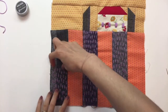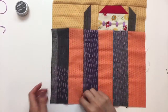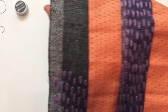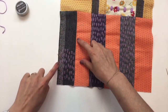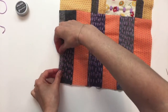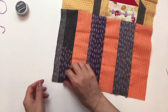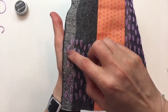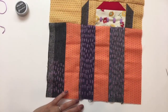I just have this little strip left to do of my single chain stitches. And that's the deal. I am leaving a quarter inch on the edge here and on the bottom, just because that's going to get sewn into the quilt, so it's really going to end up being, you know, more like this. So I just want to make sure that I'm far enough away so I don't accidentally sew into my stitches. So all right, you guys, let's finish this up.